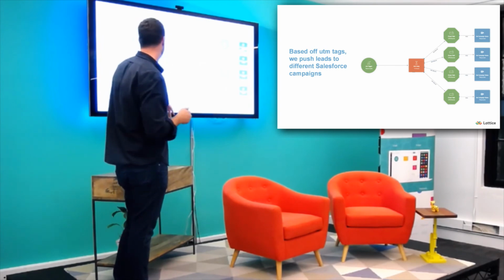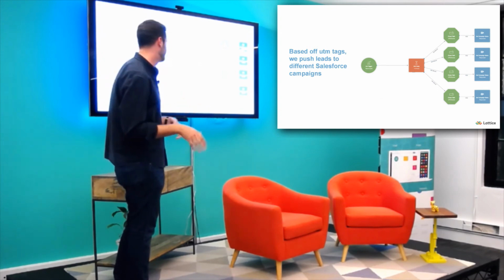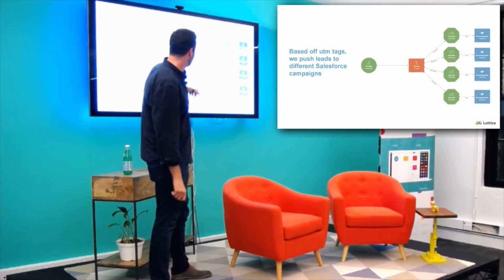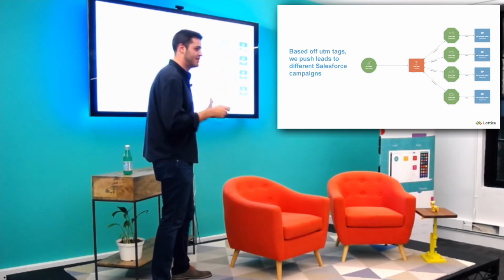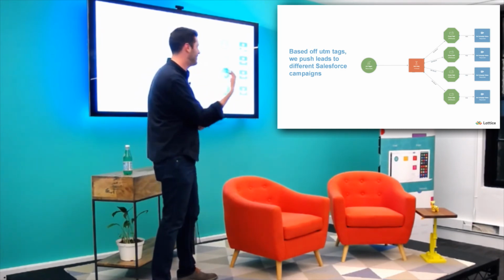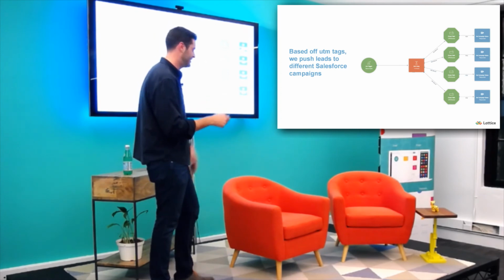This is how we're doing attribution, right? Based off those UTM tags that we're passing through in those form fields, we're putting them into different Salesforce campaigns. On the contact record, we have a UTM source. Based off what it says there, we put it into a different Salesforce campaign. So if it says Facebook, it goes to the Facebook one, LinkedIn, and so on and so forth. Basically everything we do has a Salesforce campaign tied to it.